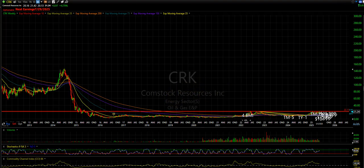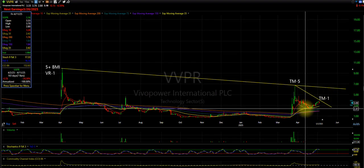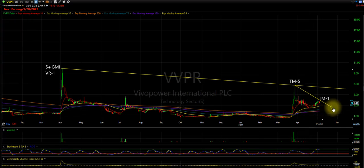So let's take a look at VVPR also. Okay, VVPR set a 5 BMI breakout, vector of 1, back in 2024. And so we had a pullback to the TM-5 cycle. It's a very key cycle. It's a 12 to 15 month cycle. And pulled back off of that, pretty much bottomed at that 2.50 psychological price point, and now we have a TM1 cycle setting up.